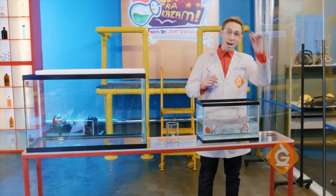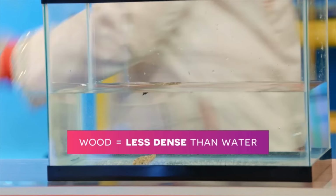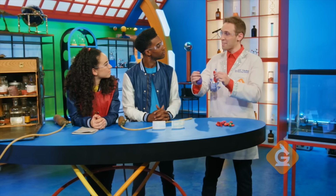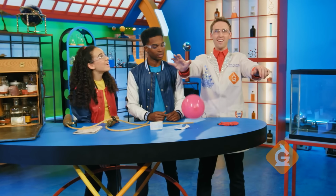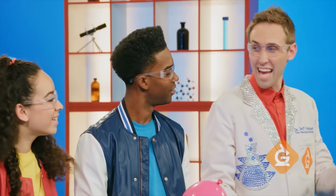For example, this rock sinks in water, so we say it's more dense than water. This piece of wood floats, so we say it's less dense than water. We can do the same thing with the gases by putting them in balloons. Helium is less dense than air, so it should float. And sulfur hexafluoride is more dense, so it should sink. Let's fill these two balloons with the gases and compare their density. Three, two, one. The pink balloon's more dense, so it must be the sulfur hexafluoride. Great. Let's put some sulfur hexafluoride into the tank over here.